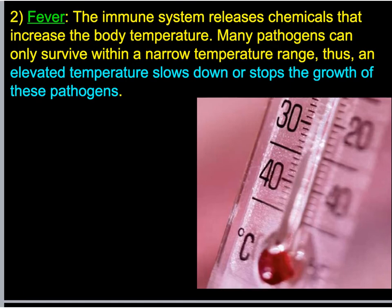Now, of course, fever is a double-edged sword, as you probably know. You can run a fever that's too high for too long. And so sometimes doctors will actually go out of their way to try to lower your fever. So it's just this double-edged sword of trying to slow down the replication of the pathogen without causing too much damage to the body.